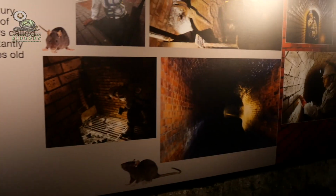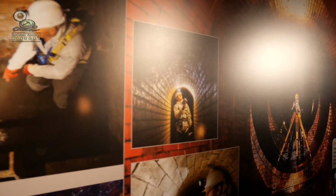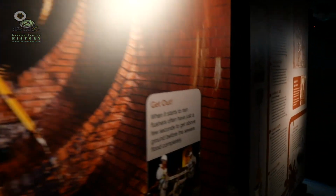So obviously we don't still have open sewers today. What happened? When did this change? Well, this was the turning point. They realised they couldn't keep drinking this, it was making them sick. So they asked a man called James Bazalgette to design a series of sewers for London that are so amazing that it's still what we use in London today.